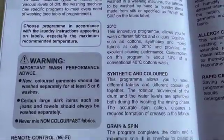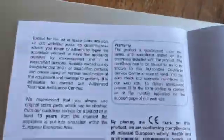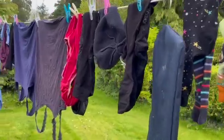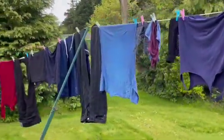And now to loading the machine. It takes so much more than the other one, obviously, which has a whole set of issues that I'd never considered until now. In order to run a washing machine efficiently, it should always have a full load. No point in getting a bigger machine and only ever half filling it.